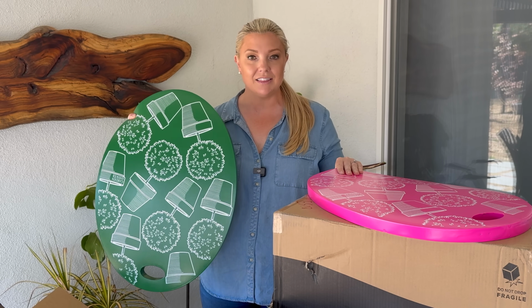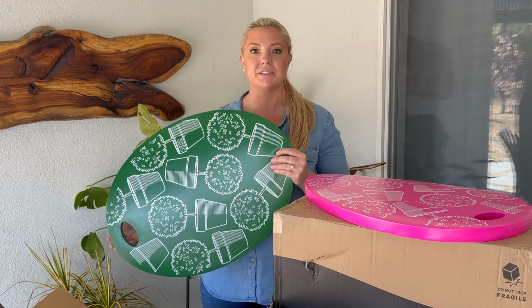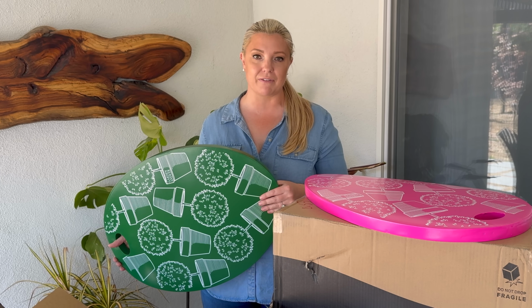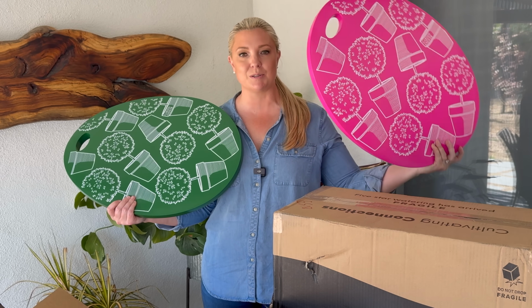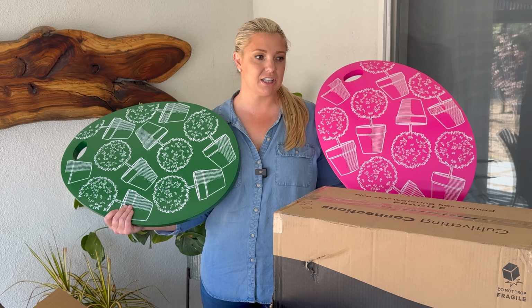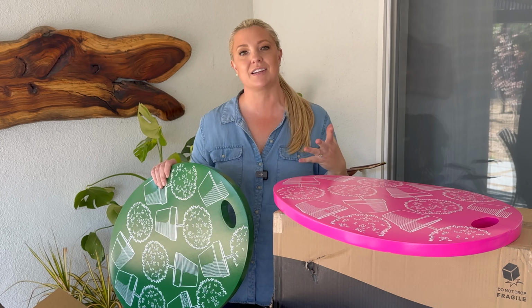I love watching Garden Answer, and I remember when Laura was telling us all about the kneeling pad that she was absolutely obsessed with and then lost out of the back of her truck or something like that. And I'm just so impressed and so proud of them for being able to bring this product back to the gardening community, especially when such a frequent gardener recommends it. I know that it's going to be really great.